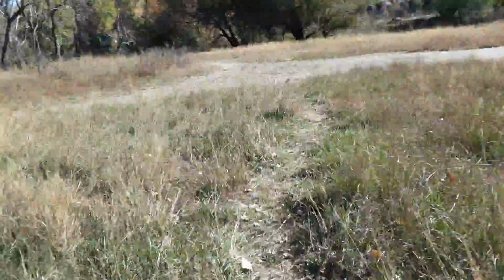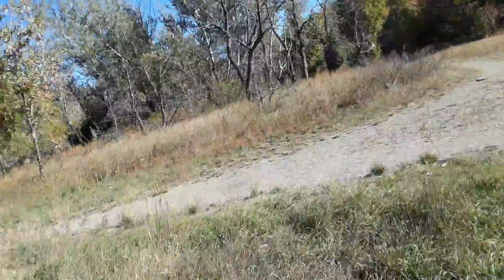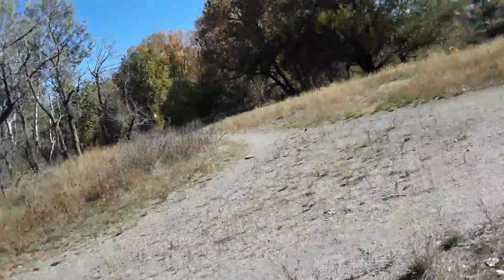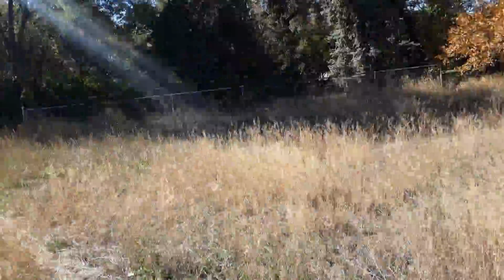So then we go back down over here. And this actually looks like an actual footpath. So that's the trail we came out of. And then this is the actual Cherry Creek Trail here, over on that side. So that was that little thicket of hidden trails here along the Cherry Creek Trail itself.